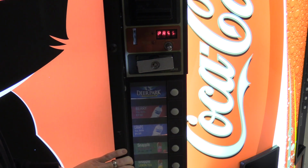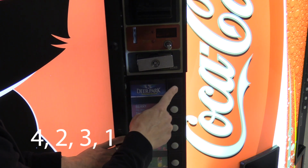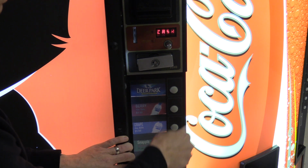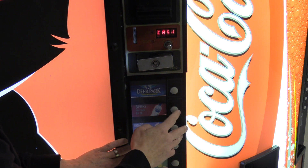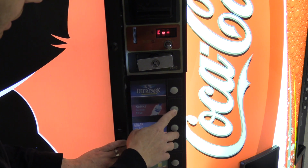to them. The default password on a G3 machine is 4231. You press the 4th button, the 2nd button, the 3rd button, the 1st button, and then the 4th button to enter that, and now you can get into the additional menus. We're looking for block 1.